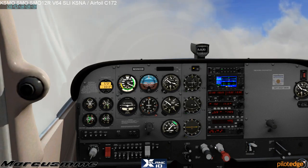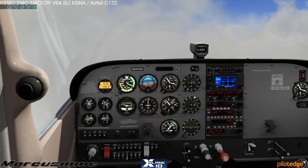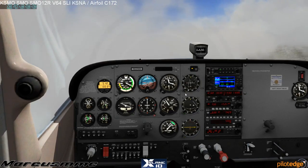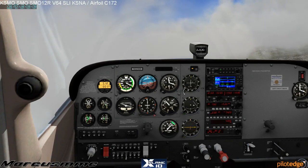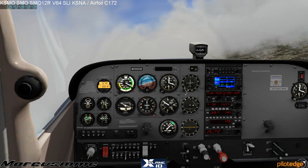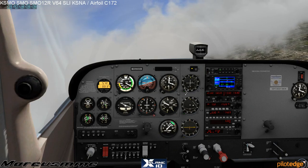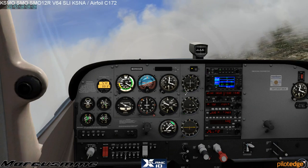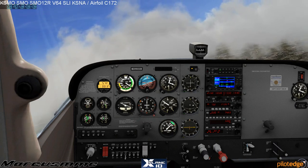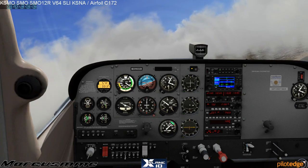523 Mike, proceed direct Santa Monica, resume own navigation. Okay, turning right direct Santa Monica, resume own navigation, 523 Mike Bravo, thanks. Remain clear of LA Bravo airspace until advised by LA Tower. Contact LA Tower now, 119.8. 1,000 to go. Looks like we'll be on about the 072 radial inbound, or inbound course of 072.